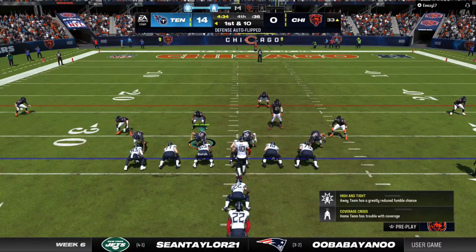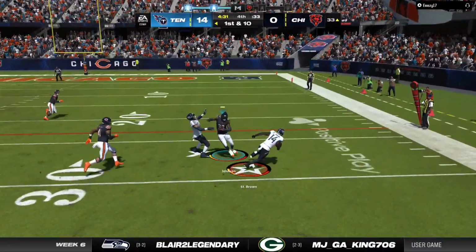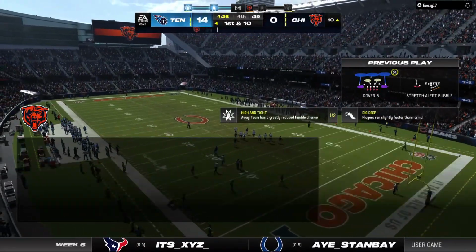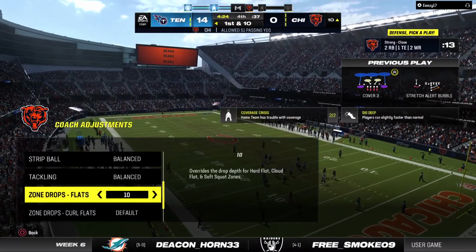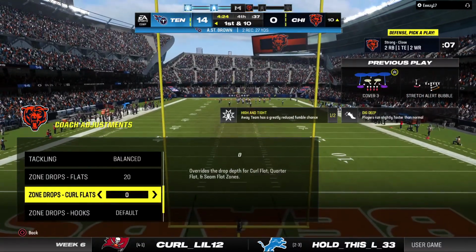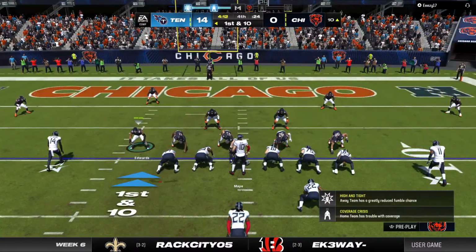So they'll come up 1st and 10 now from the 33. Now that'll be caught by St. Brown. And he's taken down, but not before reaching the 10-yard line. That one goes for 24 yards. 1st and goal, Tennessee. A good chance now to put this game on ice.